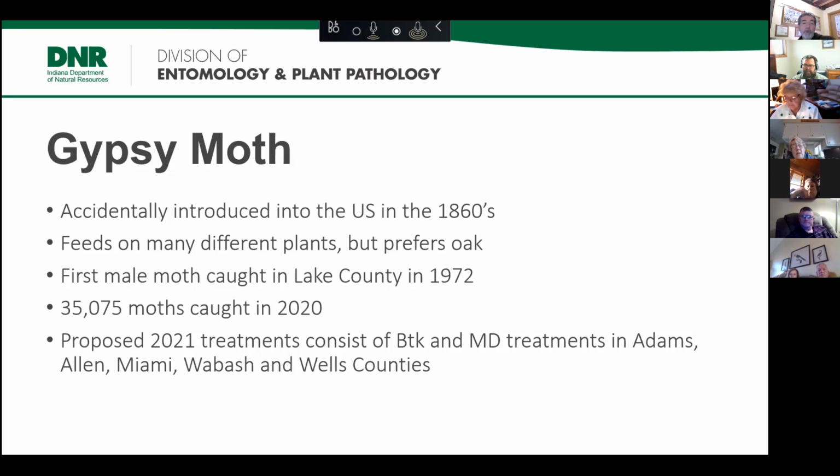Last year, we caught 35,075 moths in the state. That's through our trapping survey. We set traps throughout the whole state. I'll talk a little bit more about that later. And this coming summer, we're proposing to treat several sites in Adams, Allen, Miami, Wabash, and Wells County.